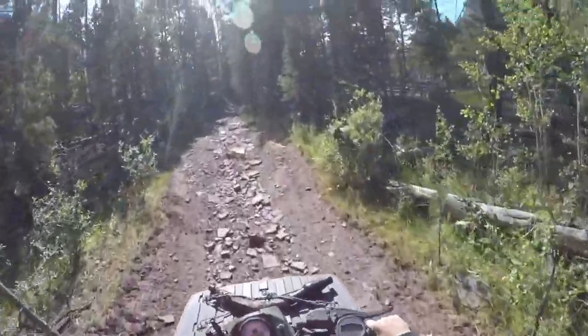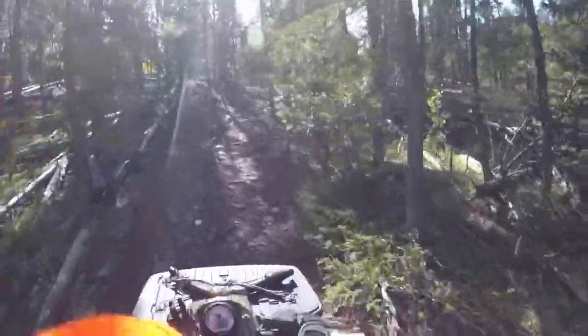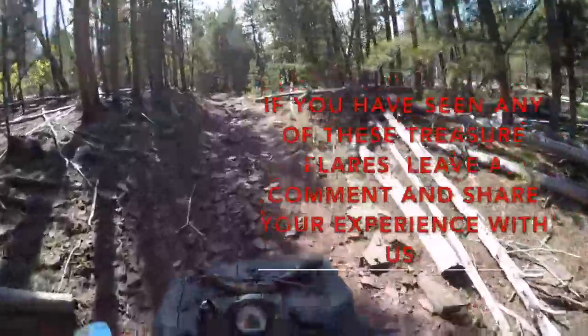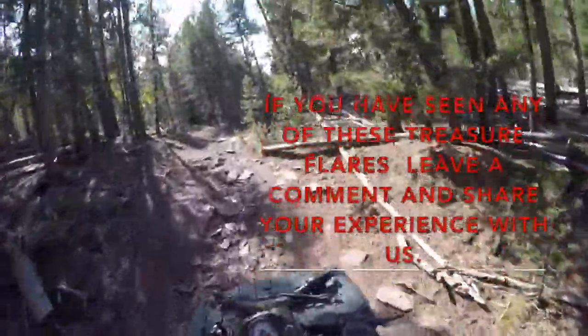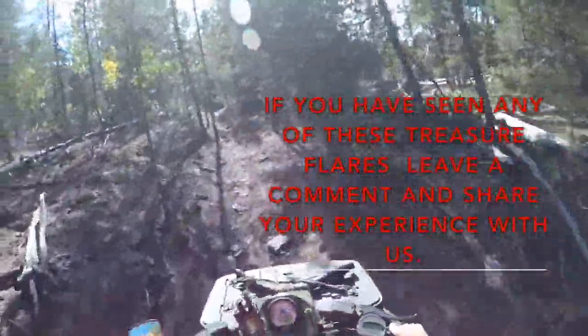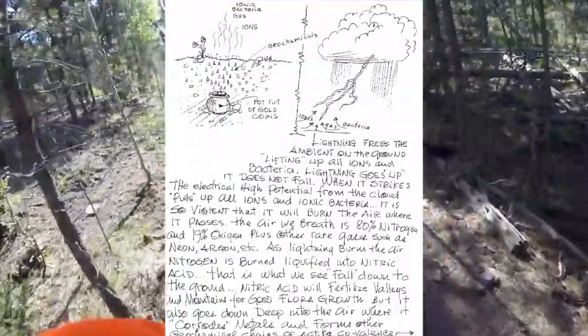So in my mind, this old boy telling me this story that happened to him when he was a kid, he saw one of these treasure flares. So I think they're out there, but they're rarely seen. But if you happen to know anybody that sees one, or you happen to see it yourself, you better be investigating them.